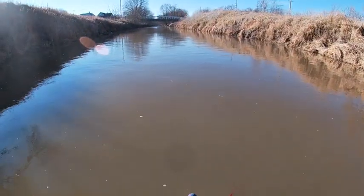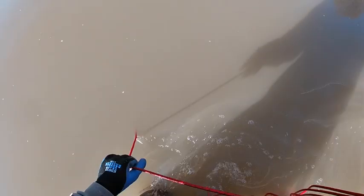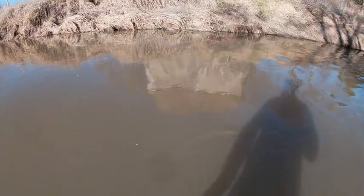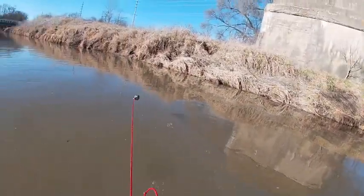This is actually deep enough to go scuba diving in, but I don't know if you'd ever see anything because you got maybe 3 inches of visibility now. It was about 6 earlier, but yeah, it's way less now. The water's actually kind of rising a little bit, I think. Probably some runoff from somewhere.